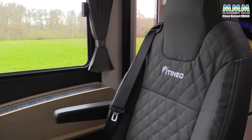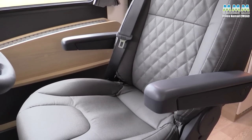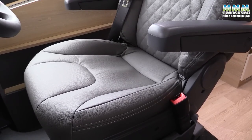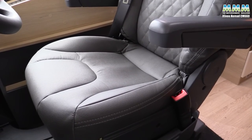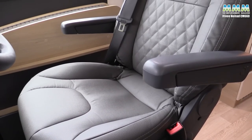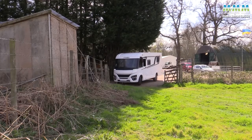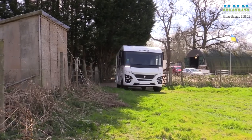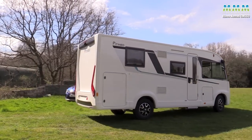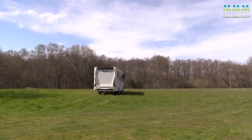Cab seats are excellent. They've got the integral seat belts, so the seat belts aren't coming from right over on the wall. They are part of the seat. And the other thing I really like about these seats is they've got tilt adjustment on the squab too, so easy to get plenty of support under your knees for a good comfortable driving position for a long journey. And the other thing you really do notice on this van is that it doesn't feel big. It doesn't feel like a lot of A-classes where you feel like you're driving a great big bus. This feels like a nice compact vehicle when you're on the road. And that is really what this Itineo is all about.